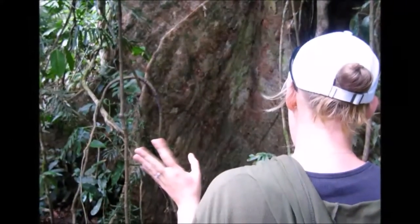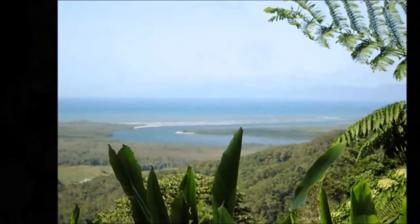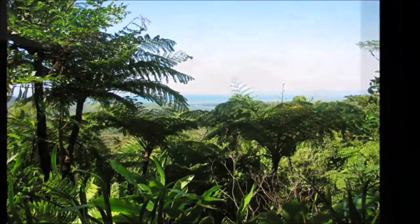Obviously, you'll want to visit in the dry season, from May to September, before the wet rains come and drench the place with over 6 meters of rain, and high humidity makes it almost impossible to do anything.